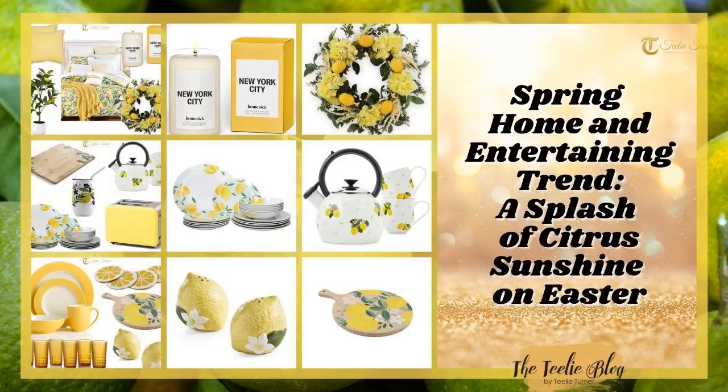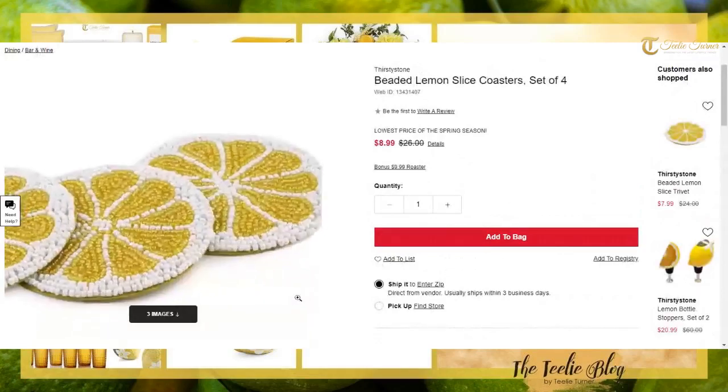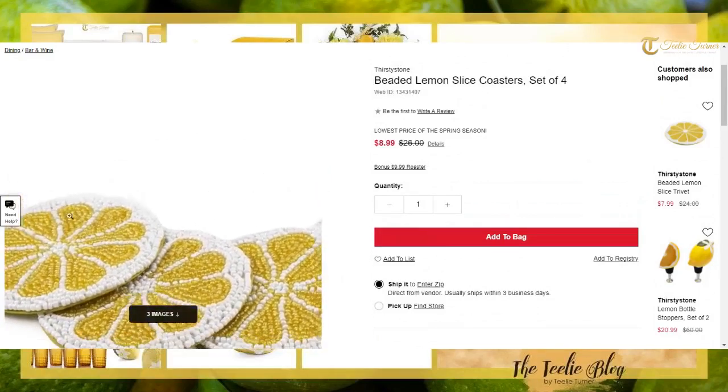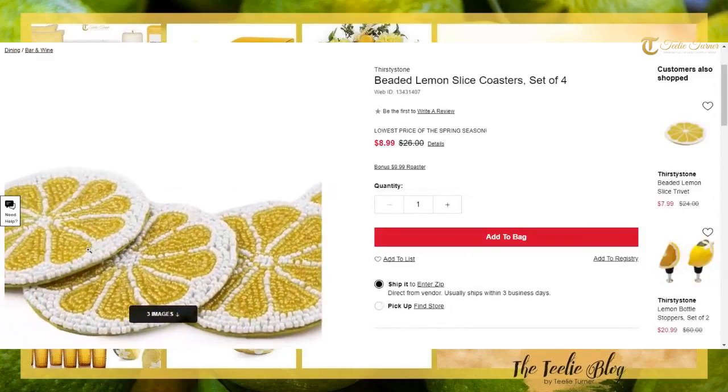And now we're going to go and look at the second product to review. Just take a second for my screen to load. And this is the Beaded Lemon Slice Coasters set of 4. Can you imagine how pretty these beaded coasters would look with those cups of tea that we just saw? Yeah, they're really cute. The detail is stunning on them.